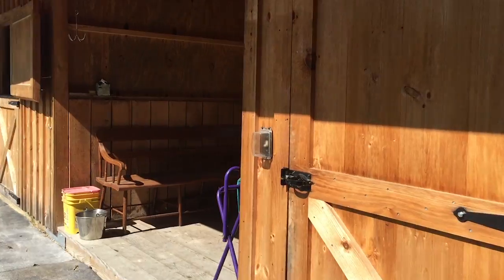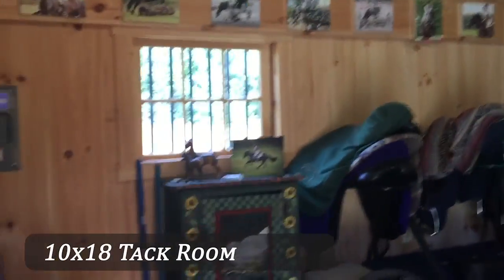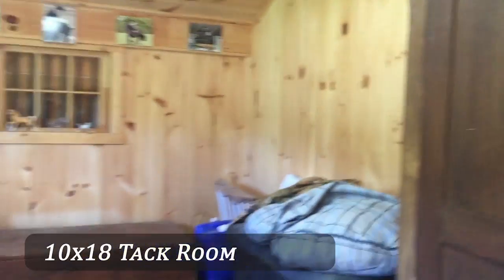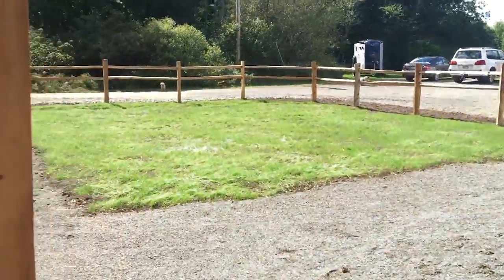This is my tack room. A little out of control. I have too many setups. But this is insulated and it's just perfect. It's a perfect space. It stays cool in the summer and warm in the winter.